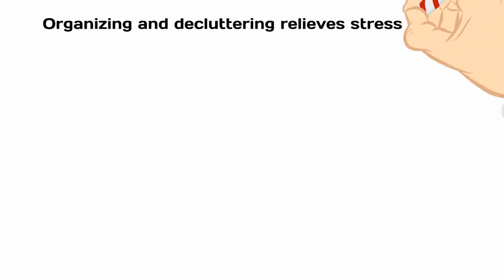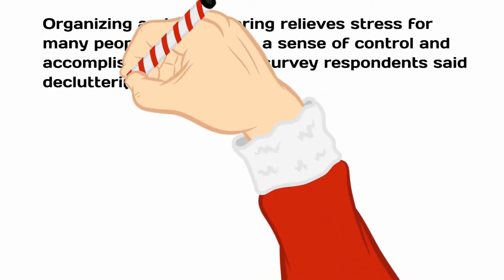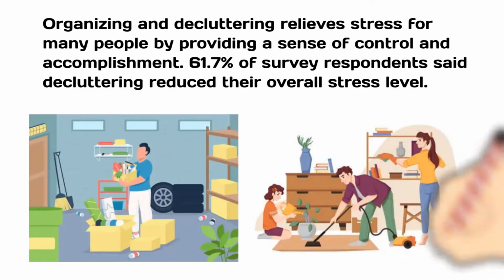Organizing and decluttering relieves stress for many people by providing a sense of control and accomplishment. 61.7% of survey respondents said decluttering reduced their overall stress level.